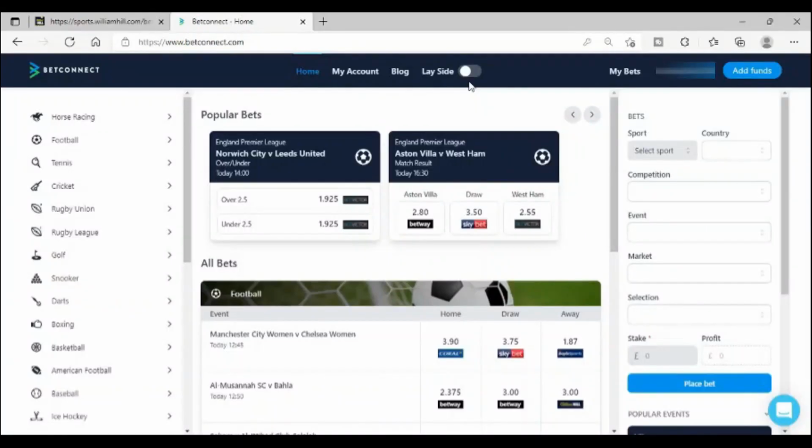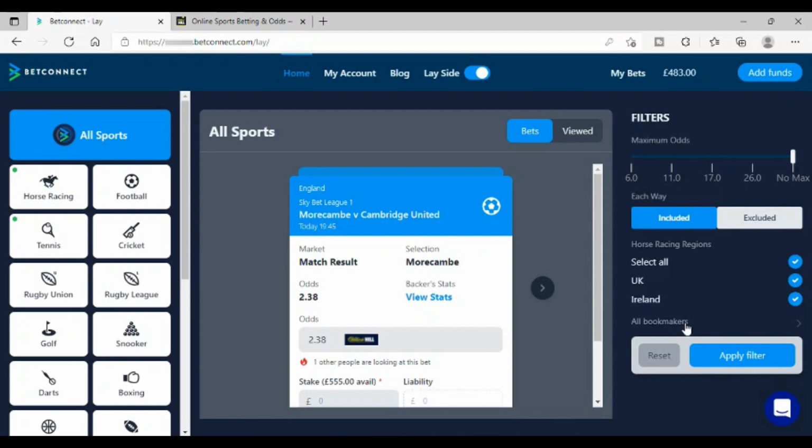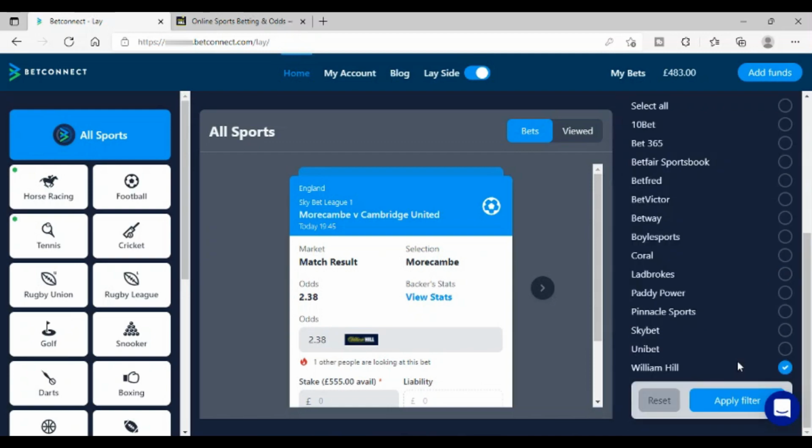Getting on the laptop then, so I can show you how this would work. Firstly, you would select the lay side tab. Once you're on the lay side, you would select the excluded button here just below where it says each way, so that it only gives us the win market bets that we would want and not any each way bets. Next, on the right hand side, you would click all bookmakers just above where it says apply filter and have that set so it only has William Hill selected there in the list, and go ahead and press apply filter.